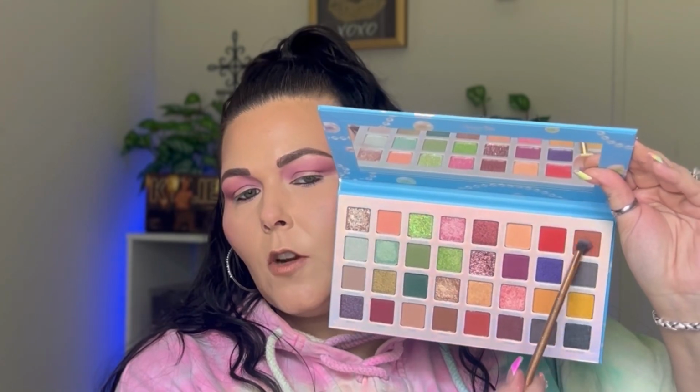Gonna deepen it up in the crease a little bit. Bring it up. I really like that Sail Away shade. That's a really pretty shade. Okay, so for the outer corner, I'm going to use this color up here, which is Red Sand. I'm just going to pack that on the outer corner.